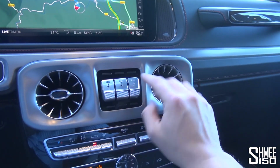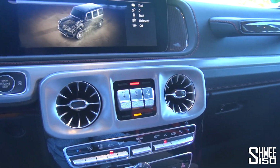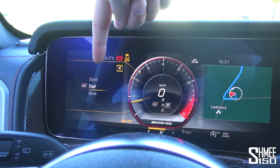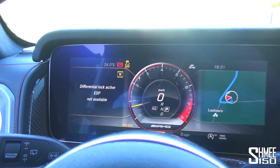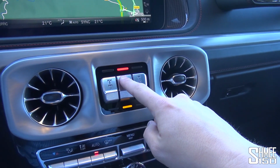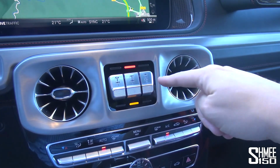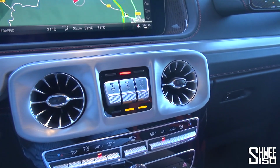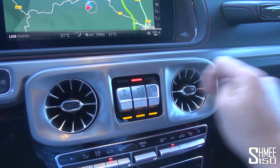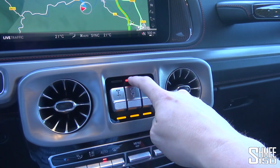Then in the middle, these are your diff locks. So if you engage the first diff lock mode, this is where it brings up these extra modes that I referred to earlier: trail, sand, and rock. The center diff lock locks both the front and rear axle to each other. Obviously gives you 1 degree of additional control and stability. If you lock the rear, that locks the rear left to the rear right. And if you lock the front, that locks the front left to the front right. Orange means they're on standby, red means they're fixed.